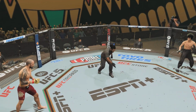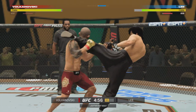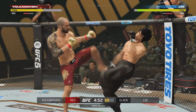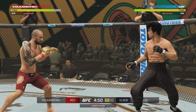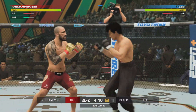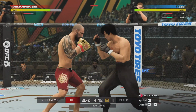Ready. Do it. All right, here we go. Early round action with the UFC featherweight champion Alexander Volkanovski. And when you want to talk about mixed martial arts evolution, perhaps no man has improved as much over the last 2 or 3 years than the featherweight king Alexander Volkanovski. So much so that his opponent tonight doesn't necessarily know what he is in for.